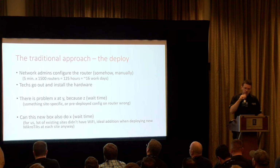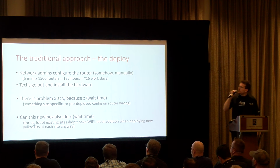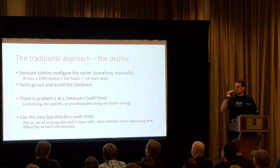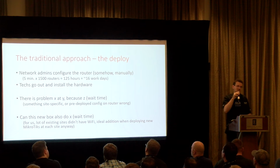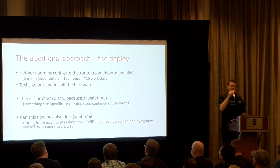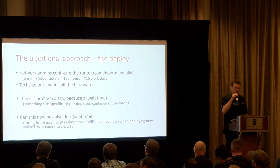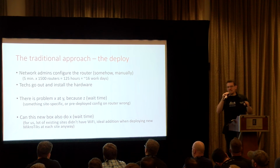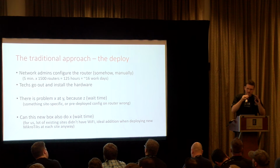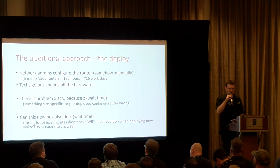If we want to deploy a network like this, network admins would configure the routers somehow manually. Let's say 5 minutes per router times 1,500 routers equals about 16 workdays, which is realistically a month, since there are 20 workdays in a month. So it would be a month just for a network admin to configure 1,500 routers. And I know you can automate it, you can script, you can use Flashfig, but let's talk about a pure traditional approach without any automation, without any scripting.